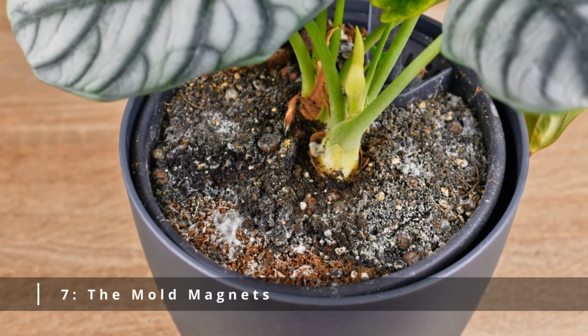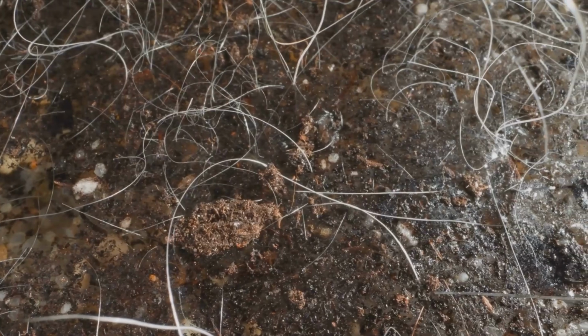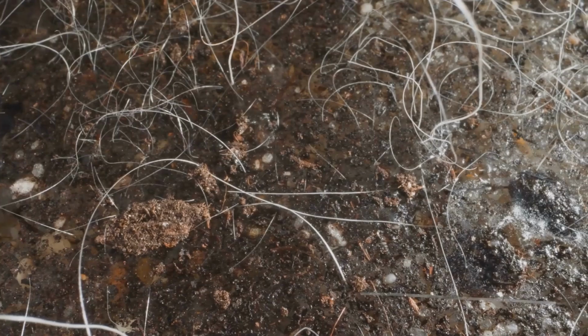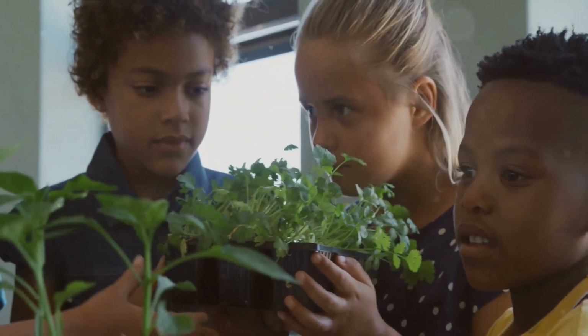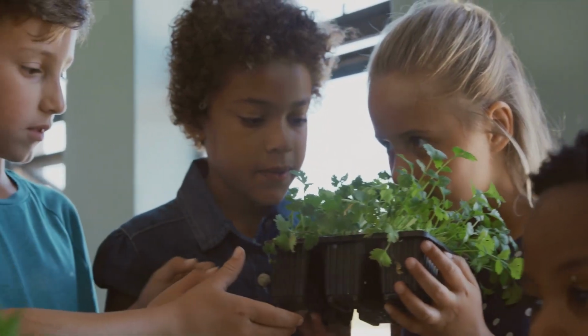No one likes mold, but some plants seem to attract it like a magnet. Imagine your compact, comfortable space suddenly becoming a breeding ground for mold. Sounds like a nightmare, right? Well, certain types of plants, especially those that thrive in high humidity, can turn this nightmare into a reality. These plants, they're like the popular kids at a party, creating a moist, inviting environment that mold just can't resist.